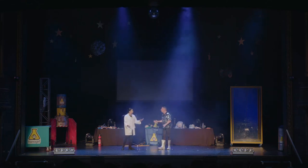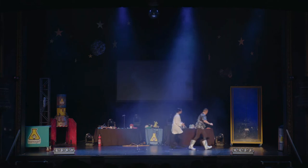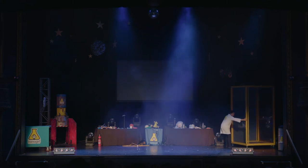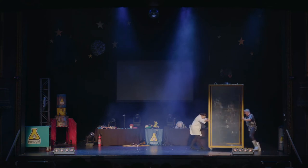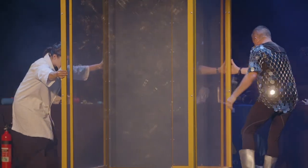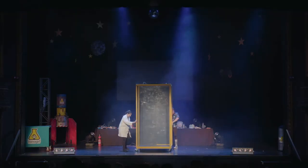Actually, I'll show you. Grab this box here. This is the weather box. Is it? I thought it was a shower cubicle. So we're going to pull the weather box out to the middle so everybody can see it. There we are. Right, so here we have a weather box.